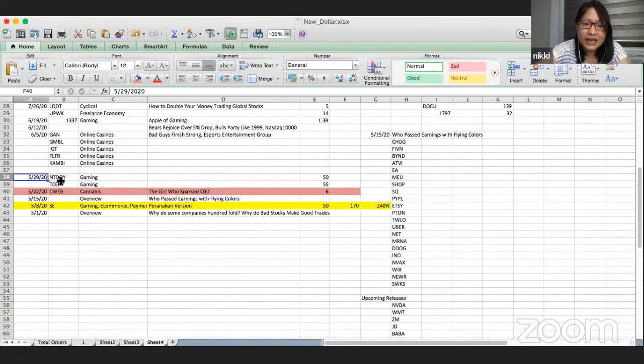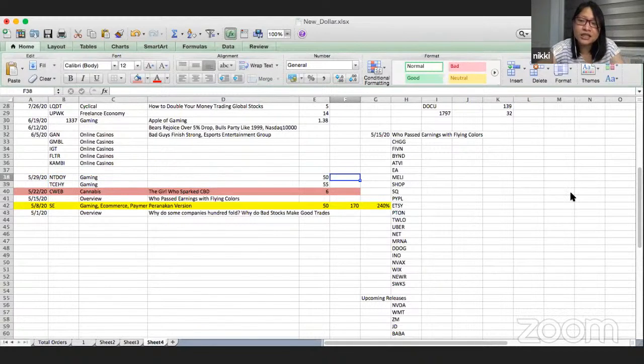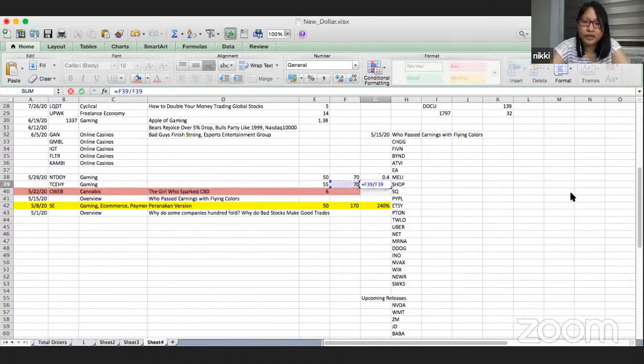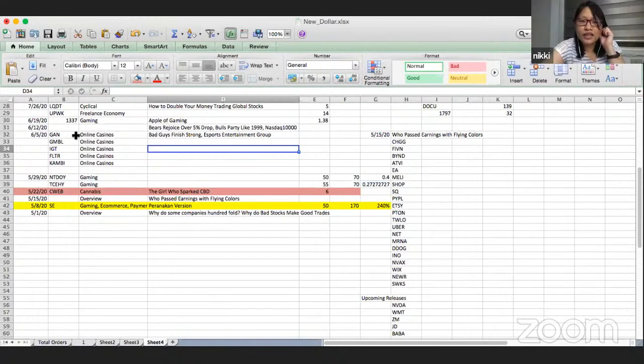Okay, May 29, I discussed the metaverse. I discussed Nintendo and Tencent gaming. At that point in time, Nintendo was 50. Today, Nintendo trades at 70. Tencent traded at 55 then. Today, it's 70. Is it a strong outperformer? It's just fine. It's not a super outperformer, but it's not a super laggard either. So Nintendo went up 40%, Tencent went up 27%. Okay. June 5, I discussed GAN, Gamble, IGT, Flutter, Cambi.